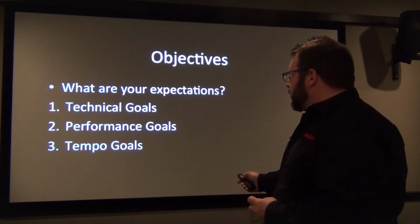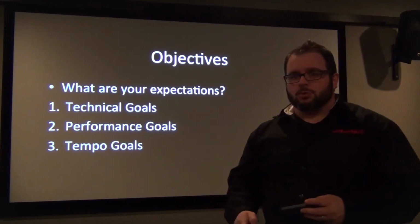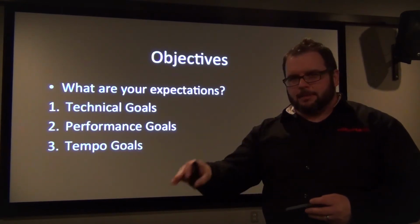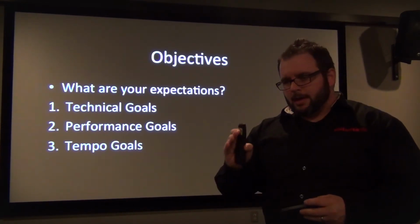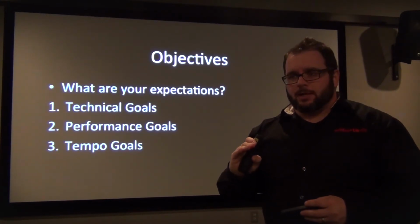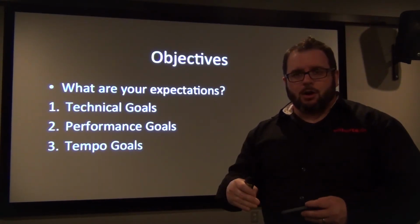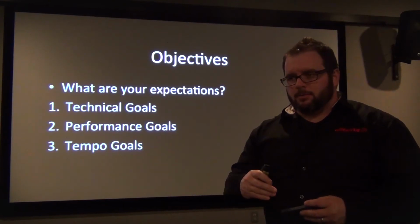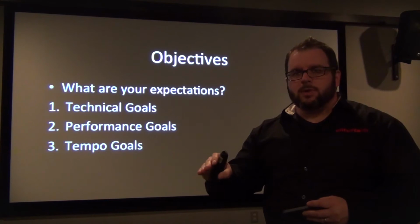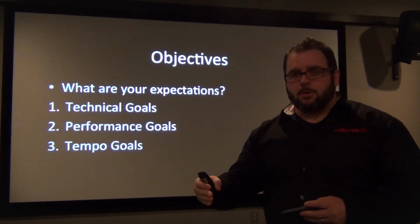The second part is the performance goals. With the performance goals, are we hitting our numbers? This will all come full circle here. But again, are we hitting our numbers? It could be just looking at our questionnaires, our RPEs are off, or we're just not feeling it. But really, performance-wise, are we doing what is prescribed in our program?